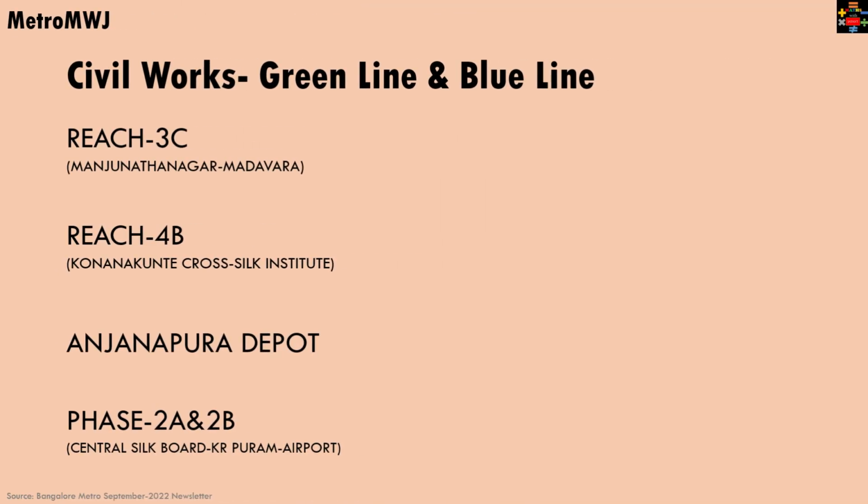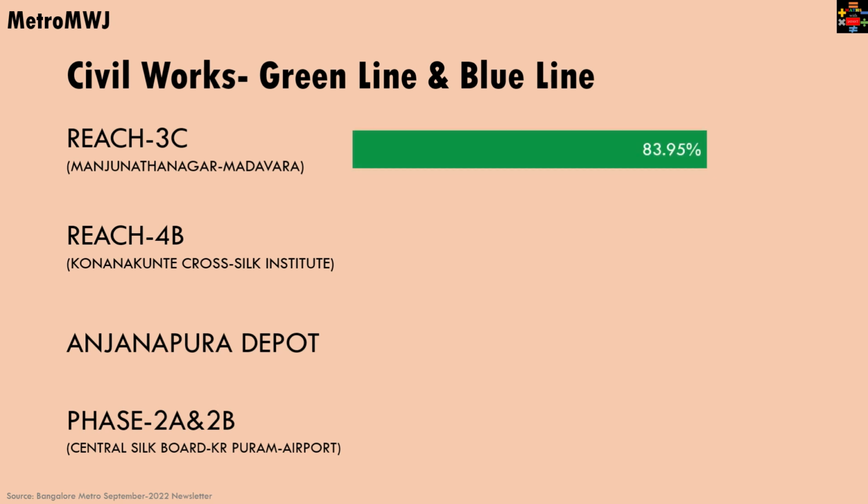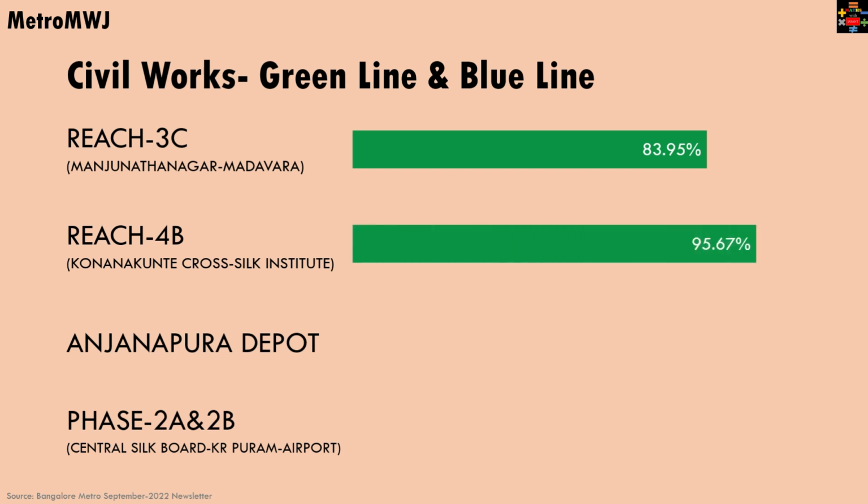Now let us talk about the civil works of the remaining two lines, the green line and blue line. So the reach 3C of the green line from Manjunath Nagar to Madavara is 83.95% complete. Reach 4B from Konan Kunte Cross to Silk Institute, 95.67% of the civil works are complete on this section. And civil works on the Anjanapura depot are 10.87% complete.